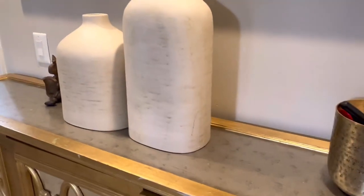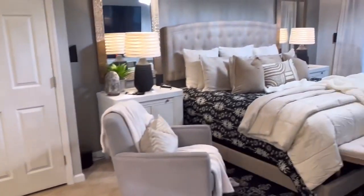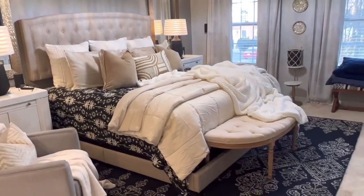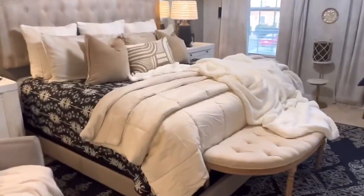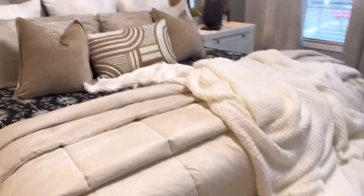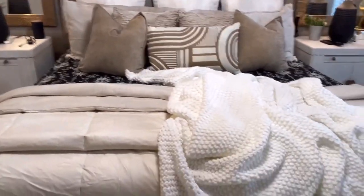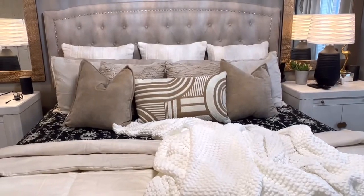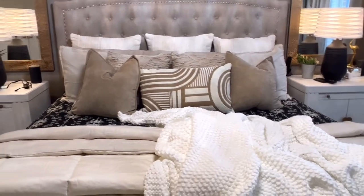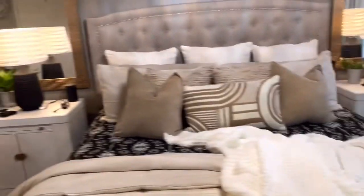So we just added that over here just to brighten up this little corner and change out the vases. But this is my old neutral winter room. Just all about the creams, the tone on tones, the softness. I just want to get back into bed right now. But I also want to stand here and enjoy how pretty it is.